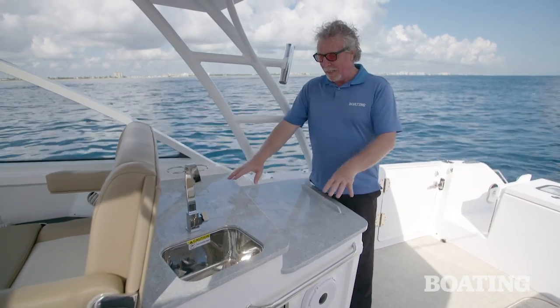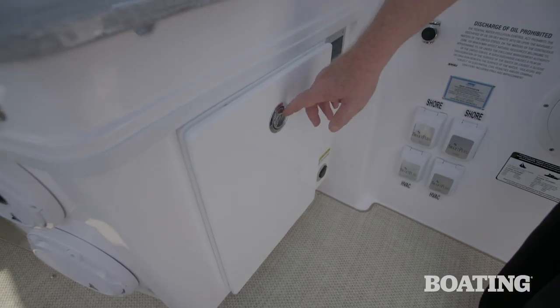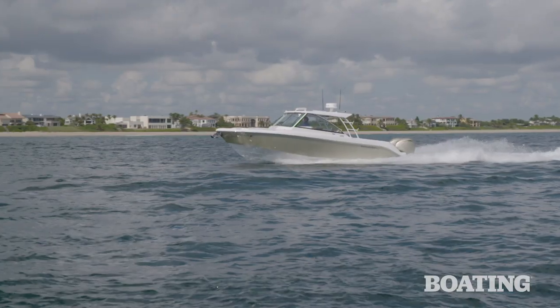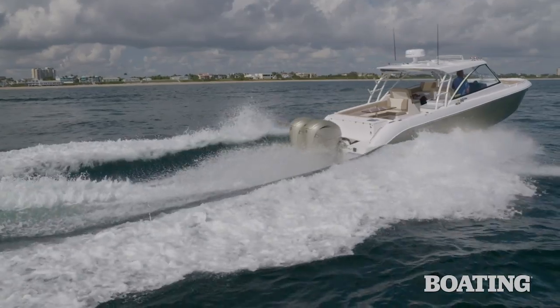Here on the starboard side, we've got a two-tiered wet bar. It's complete with a sink, storage. Slide this lid open, there's a grill. Access to your trash can is right here, just where you need it. It's really phenomenal. So when it's time to switch to fishing mode, the Everglades 340DC doesn't disappoint.